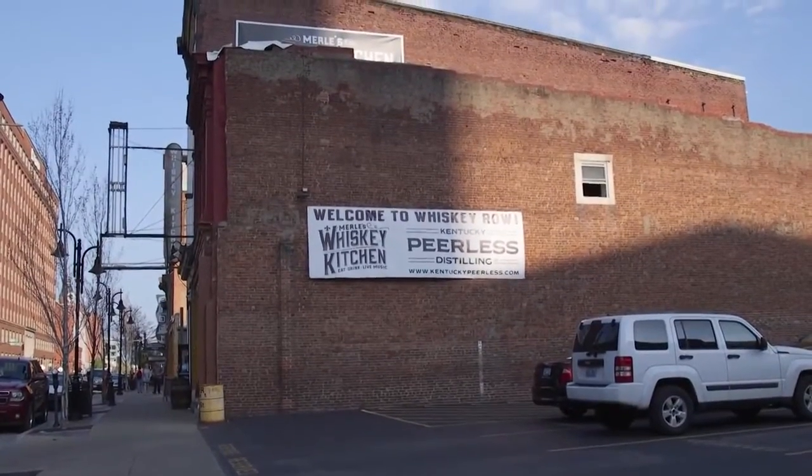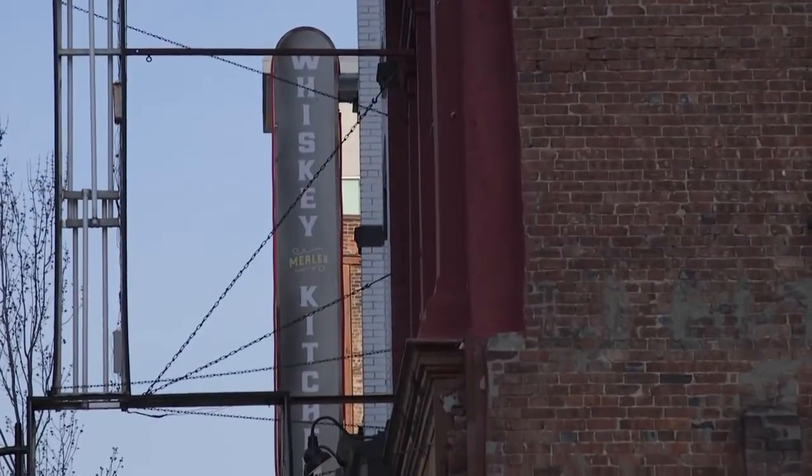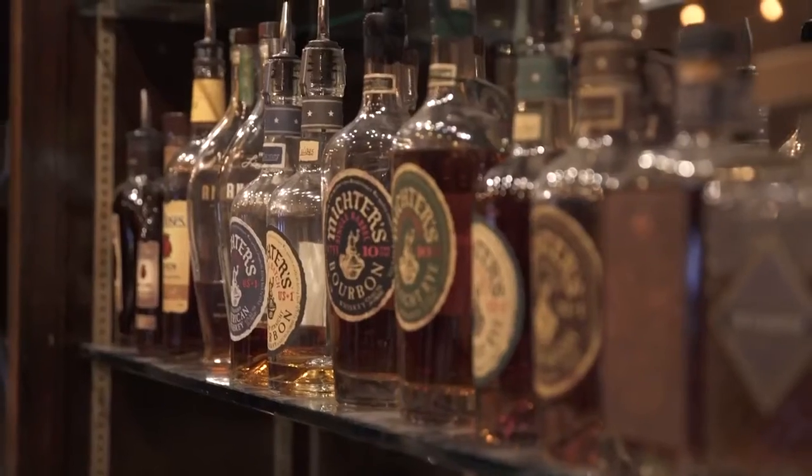How long has this building been here that you all are occupying now? The building we are operating in was built in 1870, and it's been a bar since after Prohibition. The bar inside was actually hand-built before Prohibition, and it's still here today.